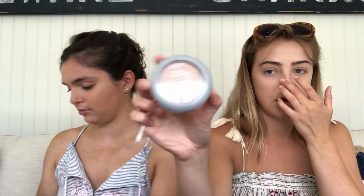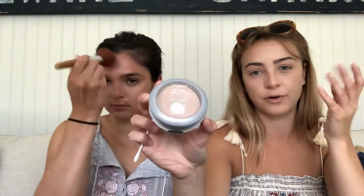Something that we both do, I don't know if you still do it, for spot concealing, is I take the True Max powder, or whatever powder you like. I think this one's pretty average. So I take a Q-tip and get it pretty in there, over here, and then I blend it in.